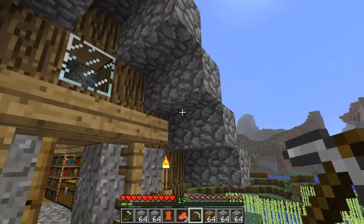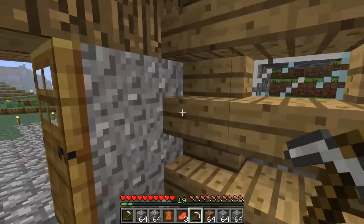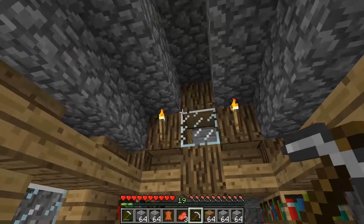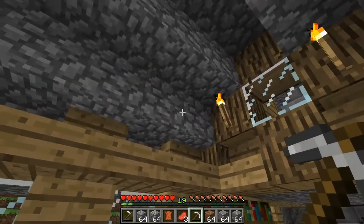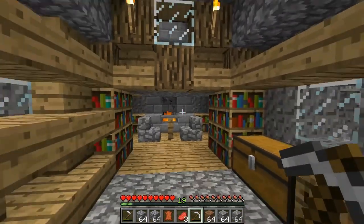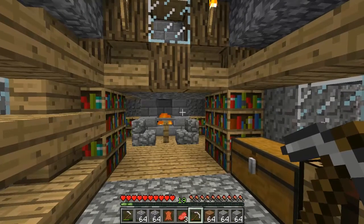Anyway, here is my house. Let me just say again, all this was done in survival. I didn't use creative at all. It's kind of a different feeling of pride when you finish something in survival, because it's such a pain in the butt to gather supplies and stuff. So this is my workroom. Also, let me say that none of the designs for any of the buildings I'm going to show you were created by me.